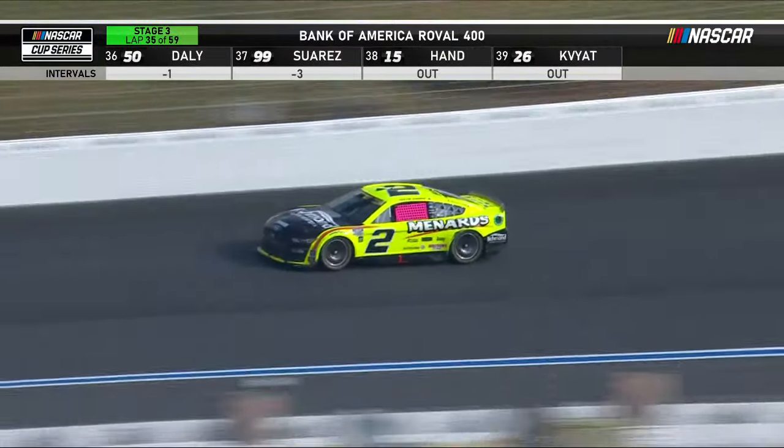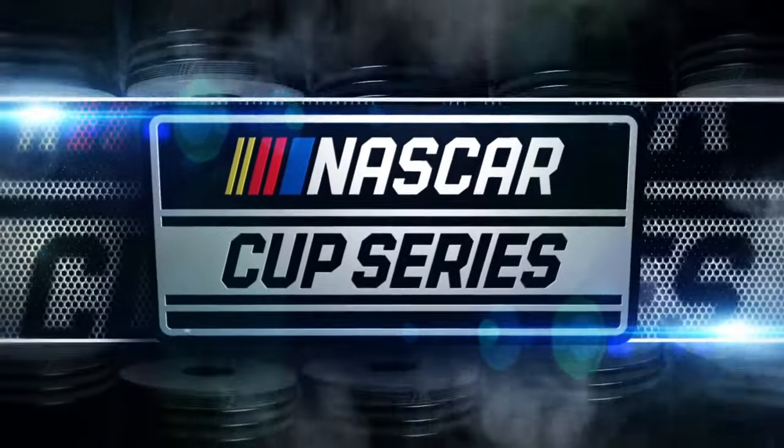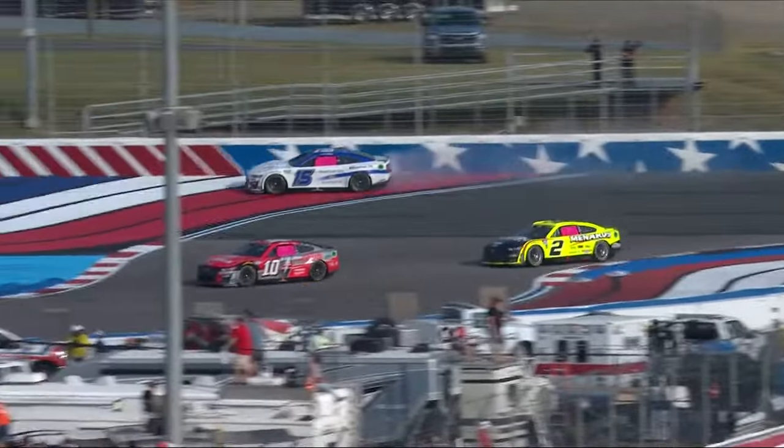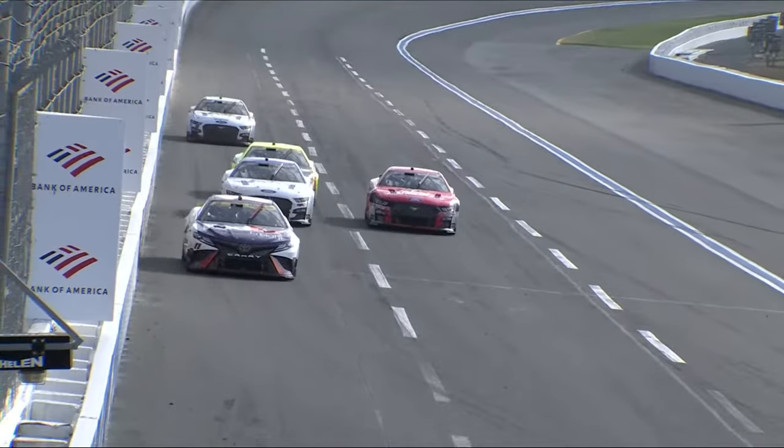Austin Cindric, another playoff driver. It's been eventful for him. Hasn't had the pace we expected. They all slow down much more than he expected. Wow, into the back of Joey Hand in that 15.